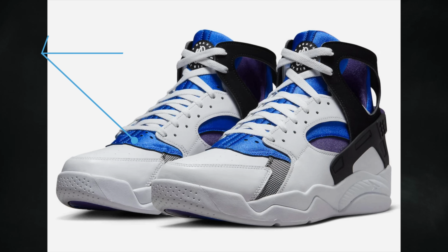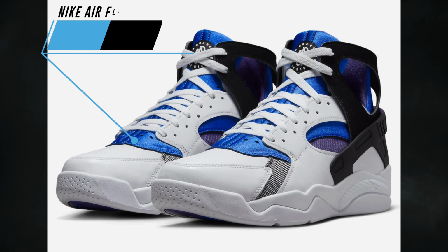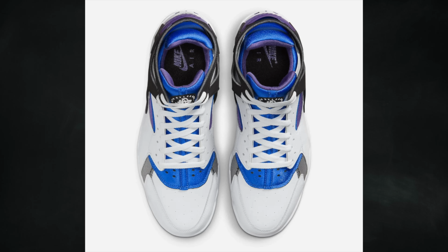I know a lot of people are waiting for this pair. It's the Nike Air Flight Huarache OG. It features a white, varsity purple, royal, and mint color combination. Originally they were expected to debut in April at select neighborhood retailers. What I heard is that some neighborhood retailers actually got them in May. It doesn't look like there were too many, but if you did miss out on that, there is another chance.